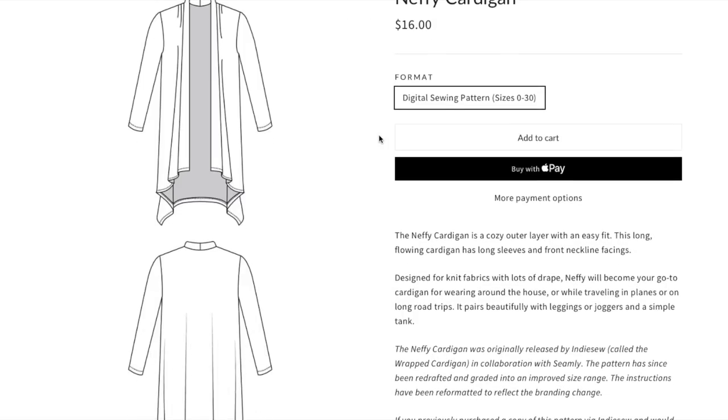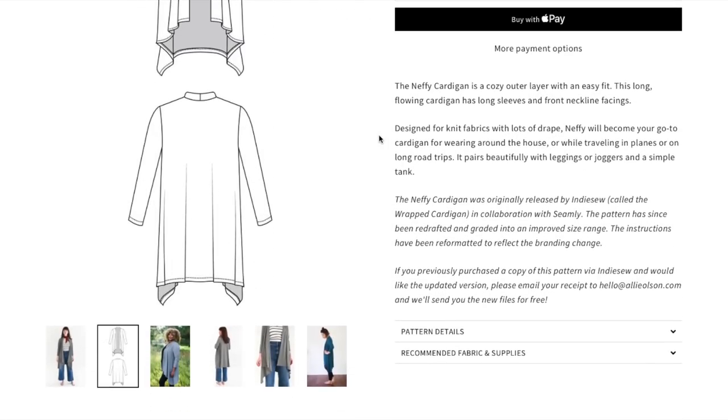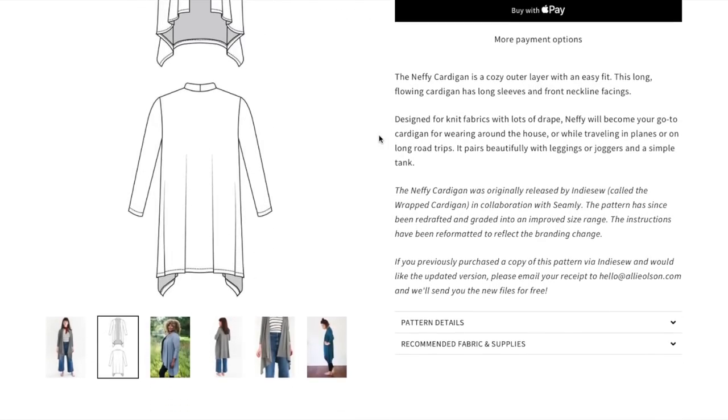All right, this is the Neffy cardigan. Cozy outer layer with an easy fit. Long flowing cardigan has long sleeves and front neckline facings. Designed for knit fabrics with lots of drape, it'll become your go-to cardigan for wearing around the house or while traveling on planes or long road trips.